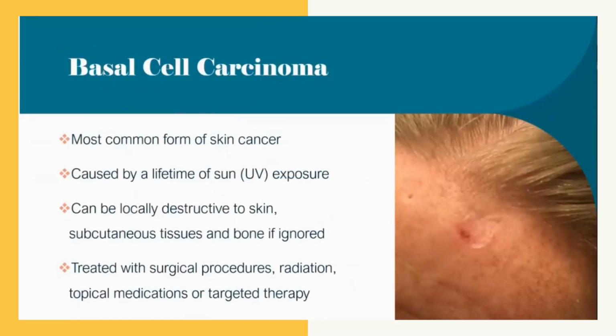Basal cell carcinoma is the most common form of skin cancer. There are about 3.6 million cases of basal cell carcinoma diagnosed in the U.S. every year. This and many of these others come from a lifetime of chronic UV exposure. So it's not one day in the sun. It's not the one sunburn that you got. It's that day after day chronic life in the sun.